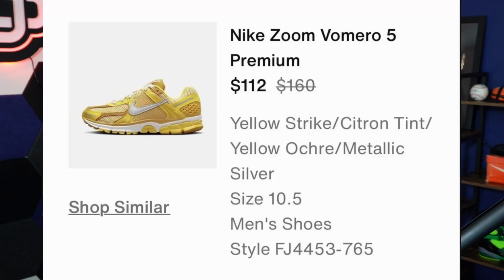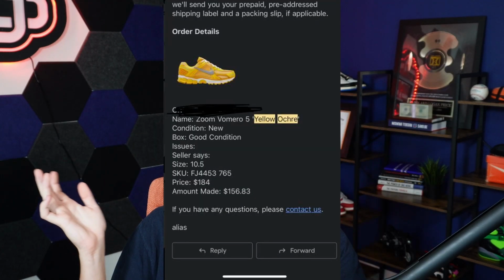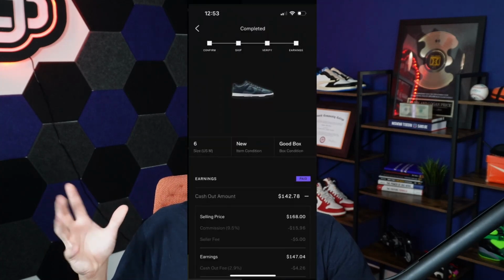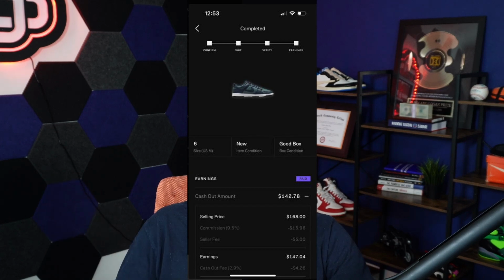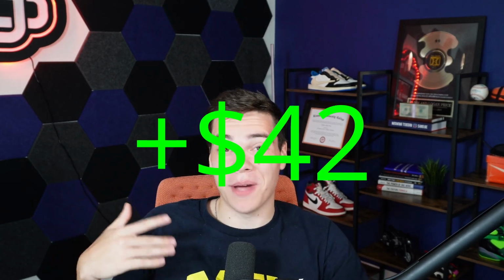This was an in-store pickup. I picked up these Vomeros for only $112 and I sold them for $184. I think it was a $45 profit after fees, if I remember correctly. And this pair of Dunks, just a random Dunk I found online for $100. Sold it for a $43 profit on Alias. Again, really happy with that. That just happens sometimes when shoes sell higher than they really should, in my opinion, but I'll take it.